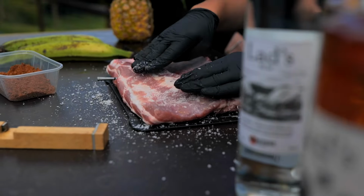That'll do. Happy days. Get that on there. Beautiful. And then just a final coating. And I'll leave those there just for a minute or two.